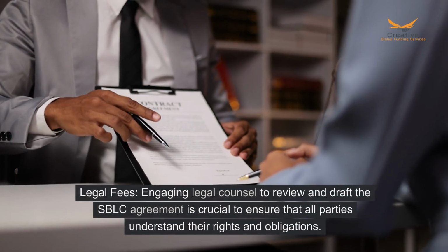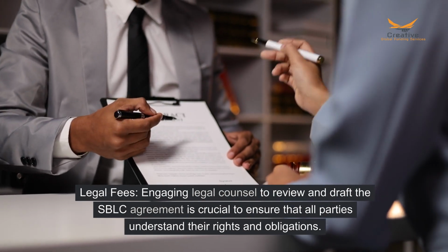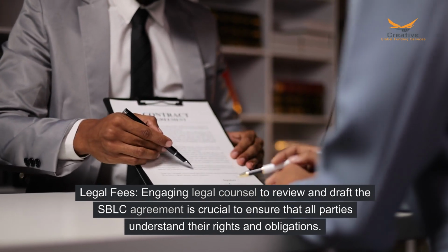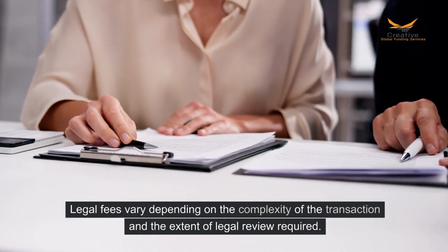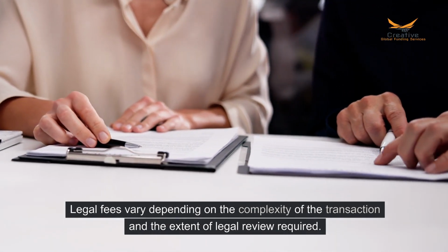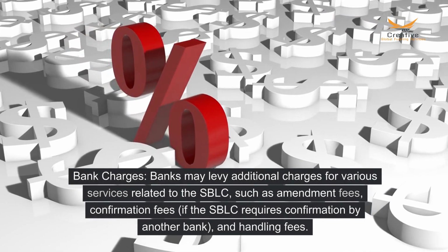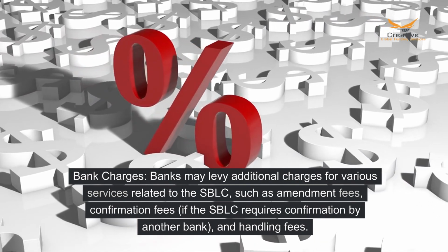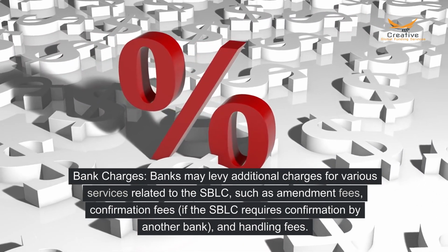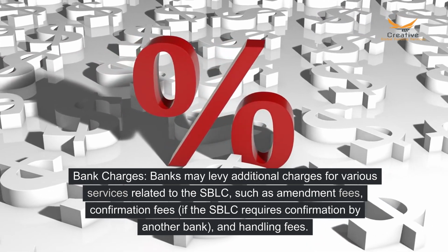Legal fees. Engaging legal counsel to review and draft the SBLC agreement is crucial to ensure that all parties understand their rights and obligations. Legal fees vary depending on the complexity of the transaction and the extent of legal review required. Bank charges. Banks may levy additional charges for various services related to the SBLC, such as amendment fees, confirmation fees, if the SBLC requires confirmation by another bank, and handling fees.